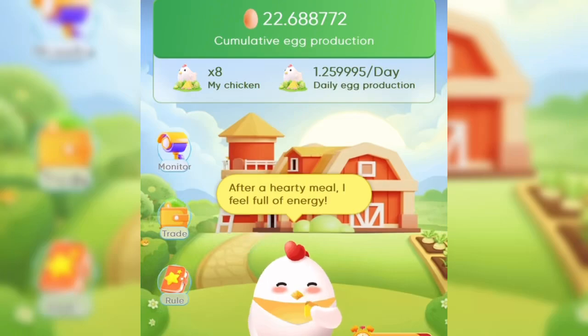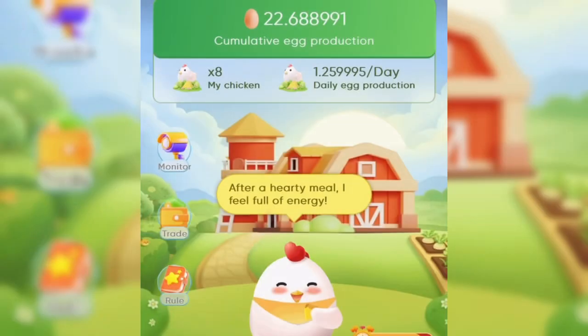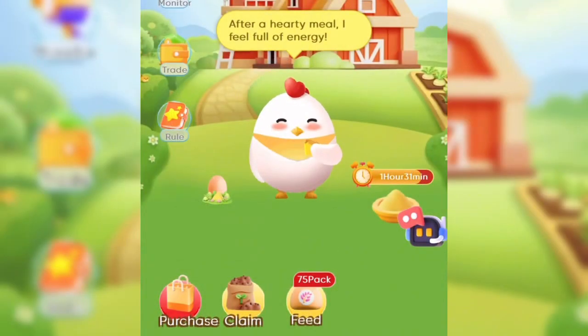Now the next thing you want to do is to come in daily and come down to claim and click on check in. Now feeds on this platform are totally free. Yes, they are totally free. All you just have to do is to click on complete or check in daily, and you're going to be getting free feed to feed your chicken. Now when you come down to feed right now, you can see that I have a total of 75 packs. That is, I have over 75 packs of feed for my chicken. So there is no way you will say you are lacking feed to feed your chicken.